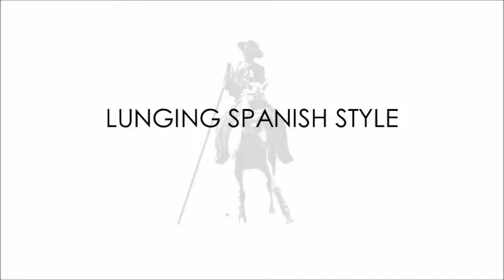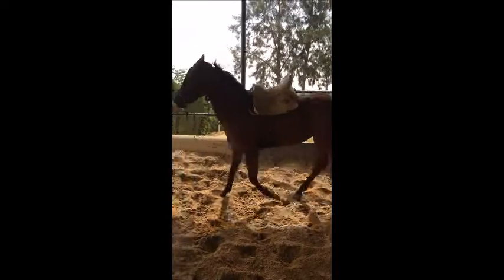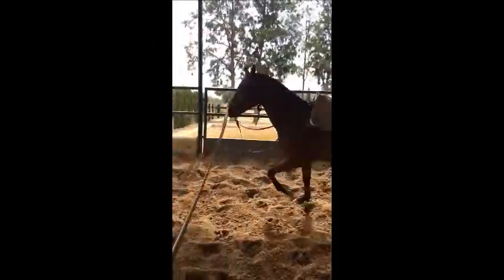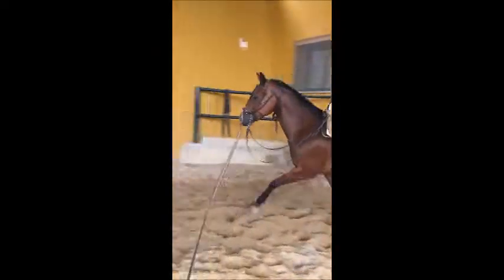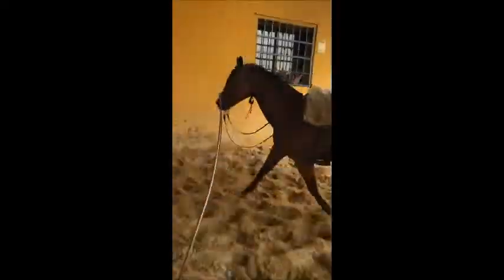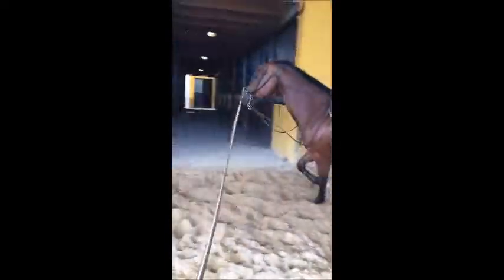Lunging Spanish style is another one of those interesting details in Spain. It's something I posted on Facebook. Before you ride, you lunge the horses. So then they always tell me, okay, if you're going to ride that one, make sure you lunge them until she sweats. So this was the part Hanoverian mare.